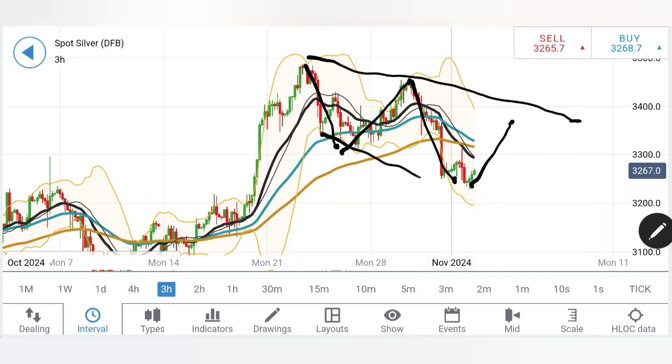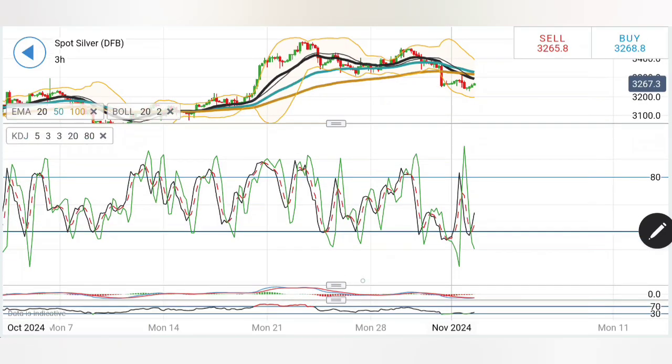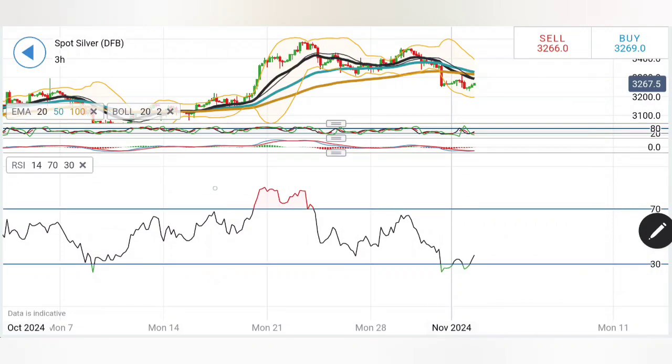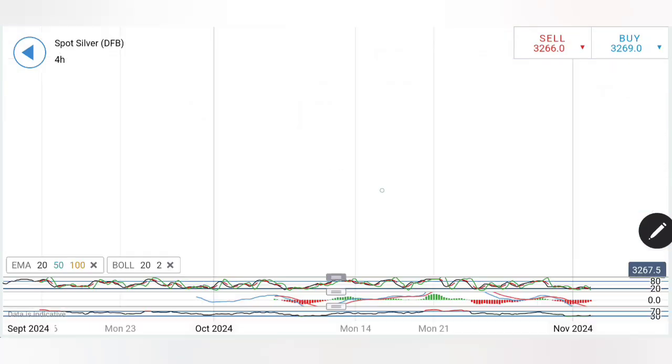It is trading in this nice flag formation here. This is a nice flag. The highs of this flag are towards 34. Stochastic rising from the bottom. The MACD has also hit the lows, waiting for a crossover here. This crossover will confirm the reversal. Right now it is just convergent. RSI just coming out of the oversold zone here.